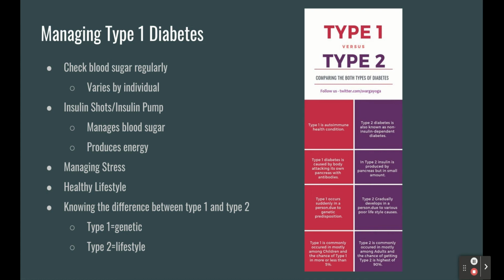Typically, the condition is viewed negatively because when people think of diabetes, most only know of type 2 diabetes, which occurs because of lifestyle, whereas type 1 is an autoimmune disorder that often shows up early in life and is because of genetics. Type 1 and 2 are two separate diseases, but they deal with similar things.